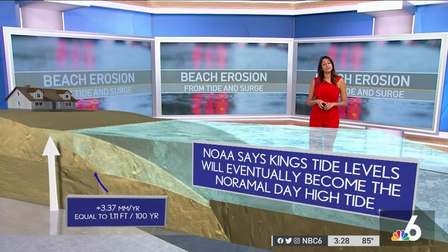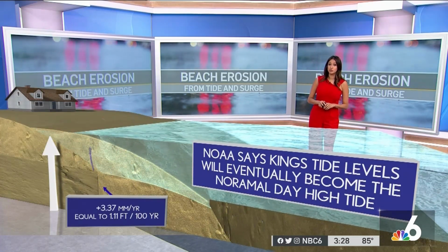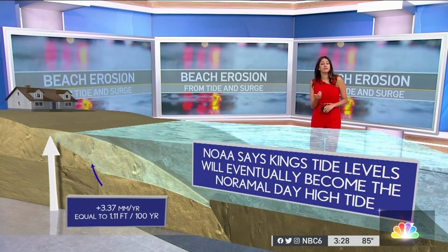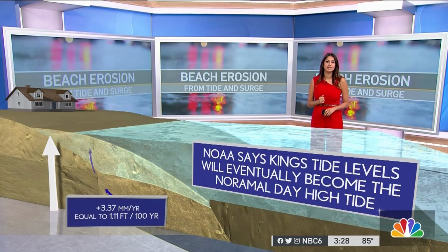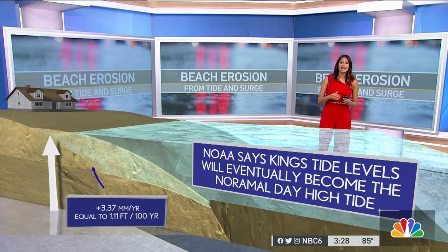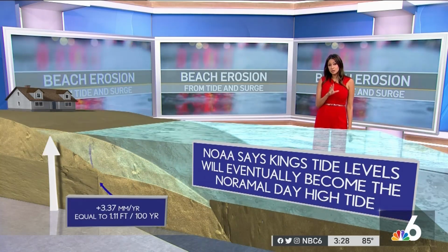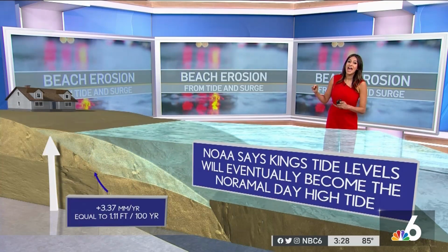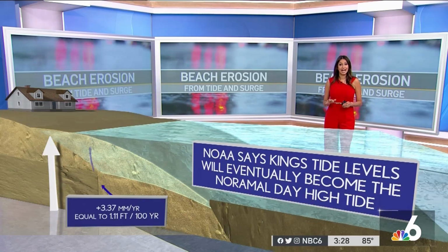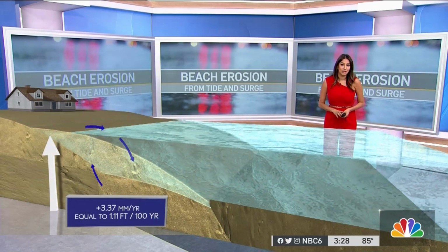We're seeing that in South Florida at about 3.37 millimeters annually, which might not seem like a lot, but think of it as about half a foot every 50 years. That's 6+ inches, about a foot, over a foot every 100 years, and it's all been sped up since about 1970. NOAA says we're experiencing that with our king tide cycles, and king tide cycles will eventually become our normal day high tides. And so because of global warming, we're already getting those impacts.